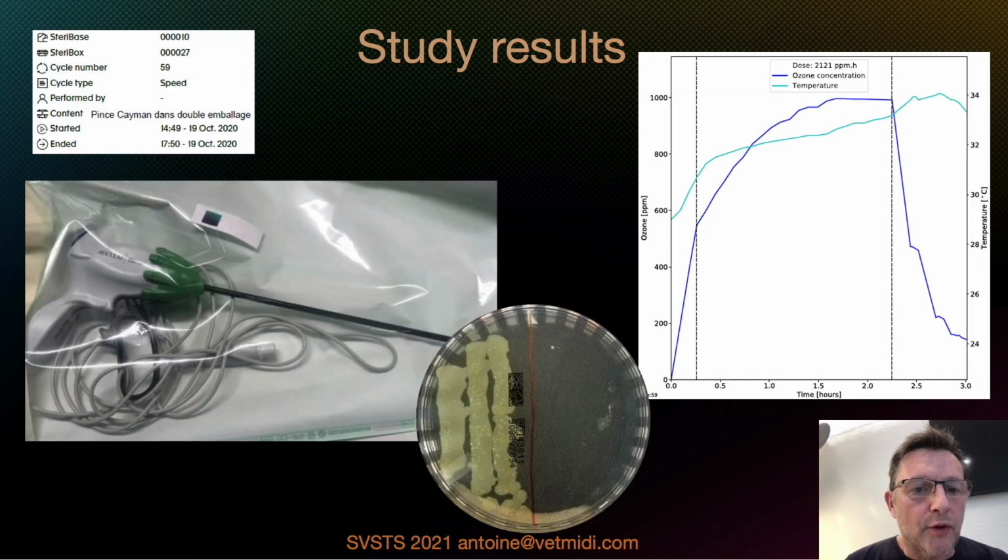So here is one example of a cycle we can get now. It was a Caiman device. You can see the colorimetric indicator. And then you can see that we can reach during one cycle more than 1000 ppm hours, the timing concentration. So this machine is really efficient. In a 3 hours cycle, we can sometimes reach more than 2000 ppm hours. And remember the study they have done in Germany with 50 to 80 ppm.